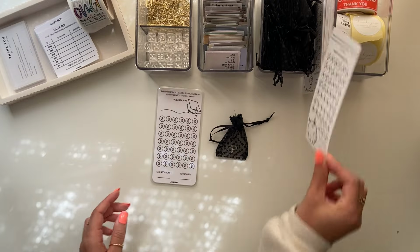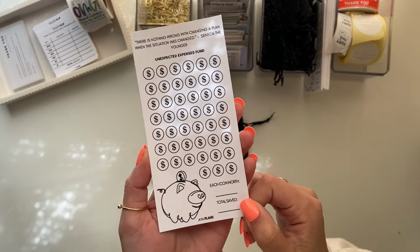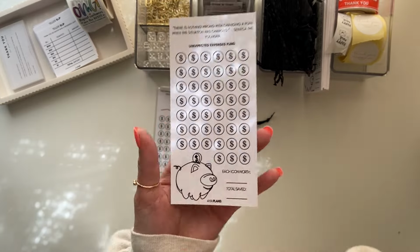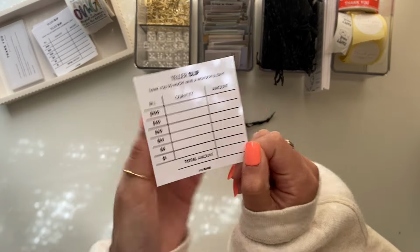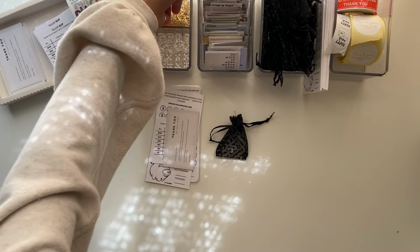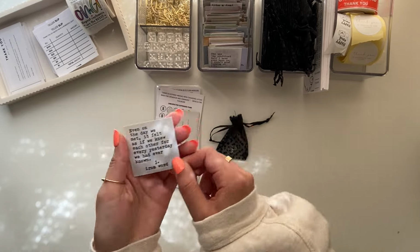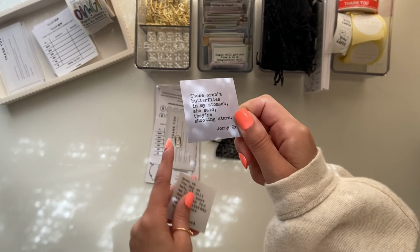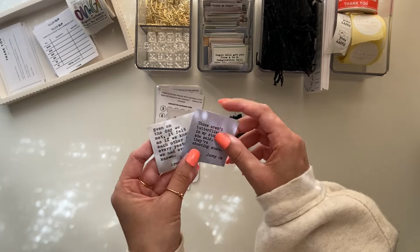I do have a new freebie tracker, so I always have trackers that are free. This one is for unexpected expenses with a cute little piggy bank on it. And then you'll get a teller slip, which is what I've been giving out. And then a thank you card with a paper clip and my stickers. I've got some new stickers. They're just these quote stickers. You can leave them as they are and just paper clip them onto something, or you can peel the back off and use it as a sticker.